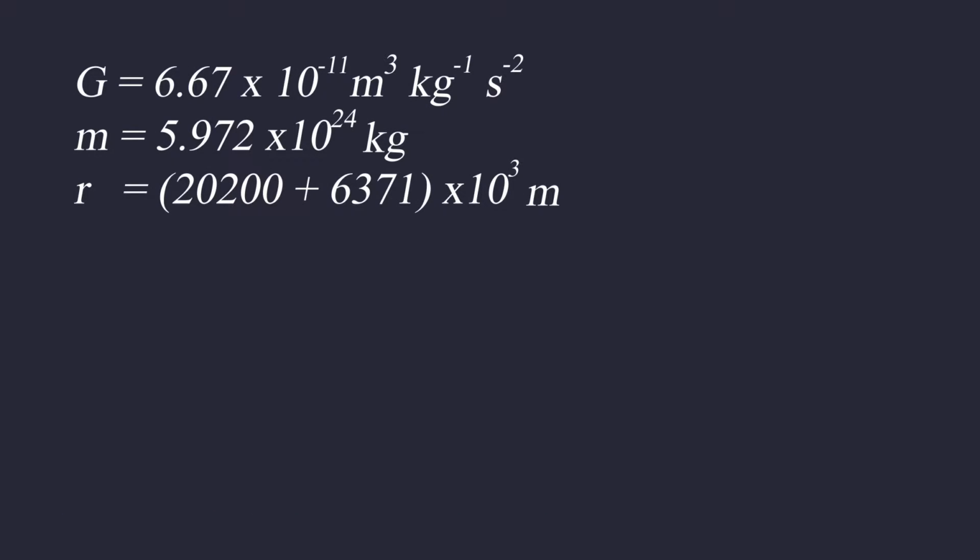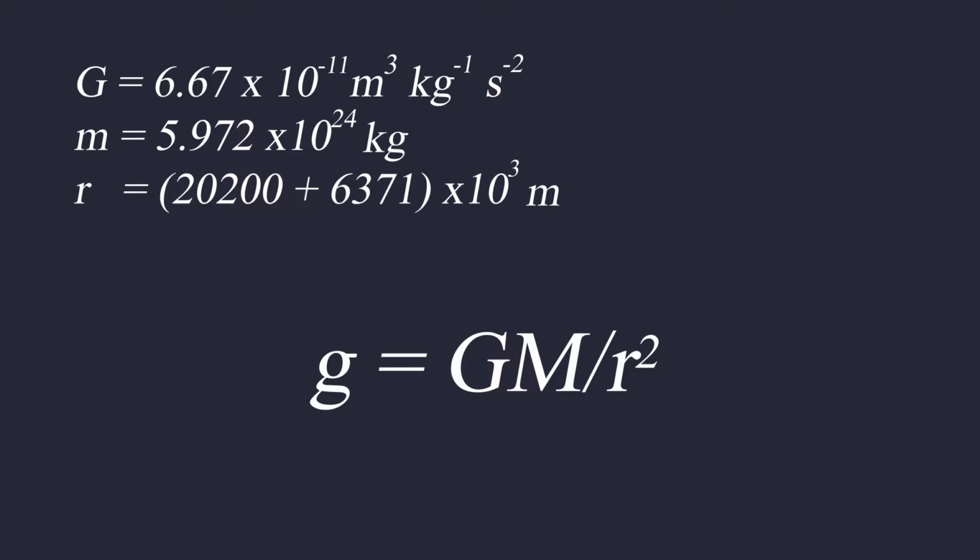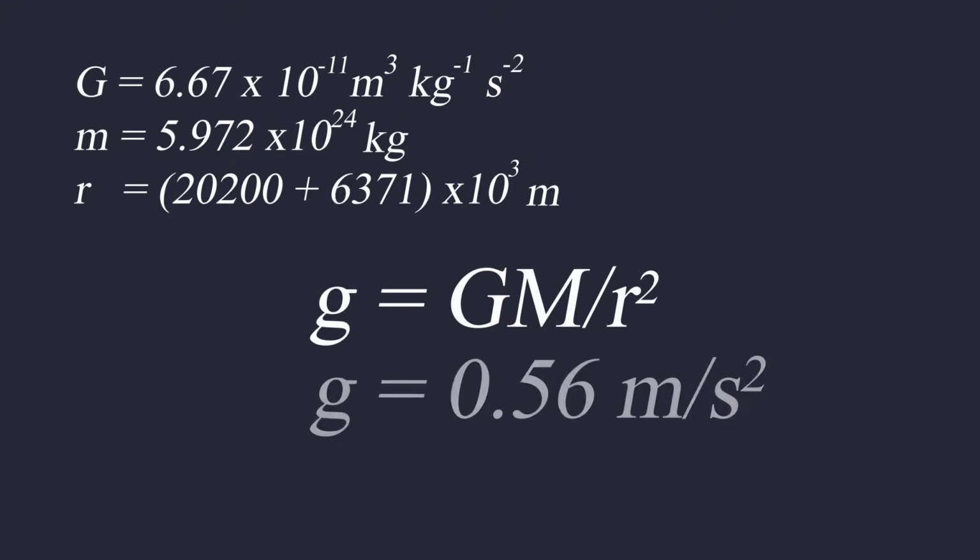We can find the acceleration of the satellite at that altitude using the formula gravity is equal to the gravitational constant times the mass of the Earth divided by the distance between the center of the Earth and the center of the satellite squared. At that altitude, the satellite accelerates towards the Earth at a rate of 0.56 meters per second.